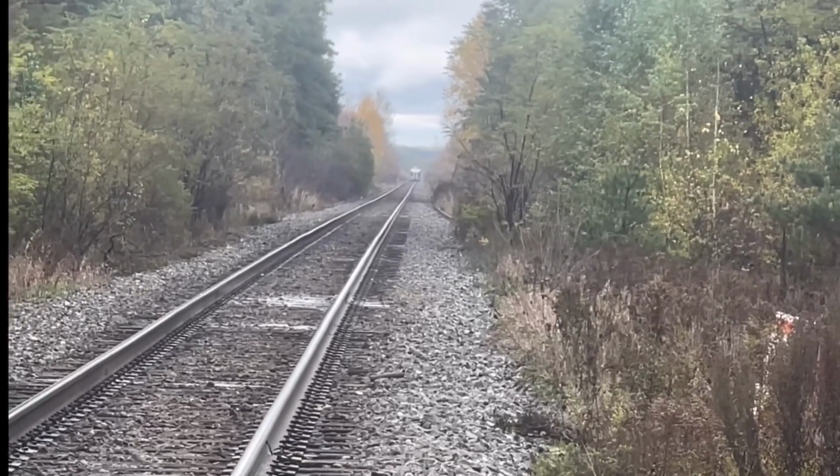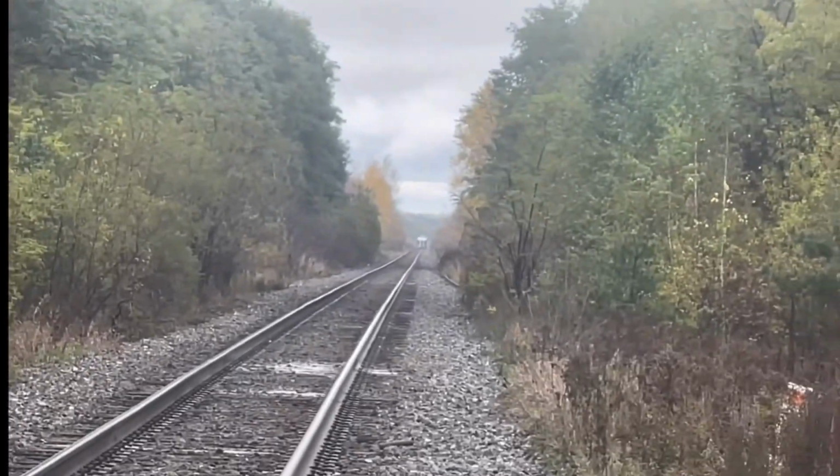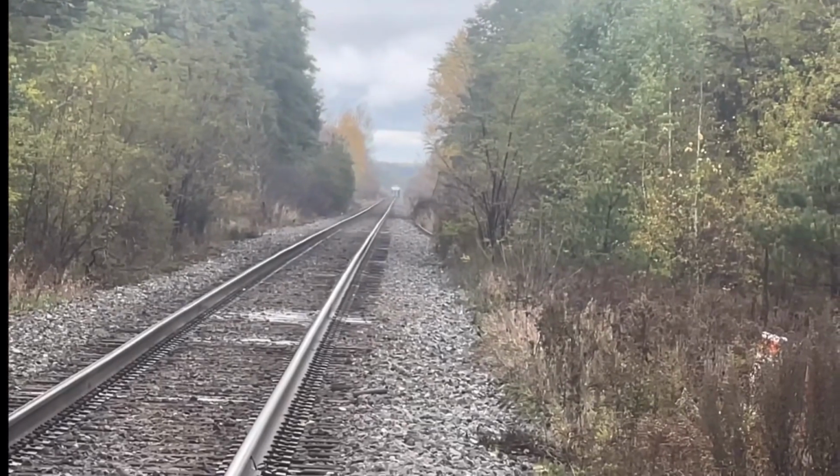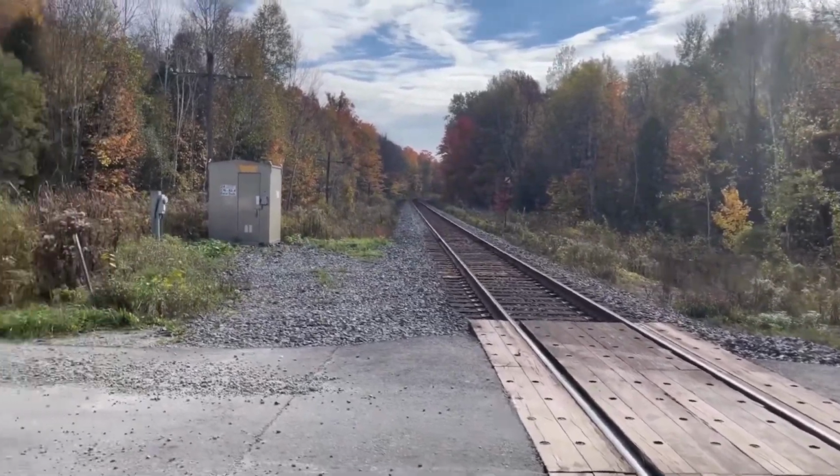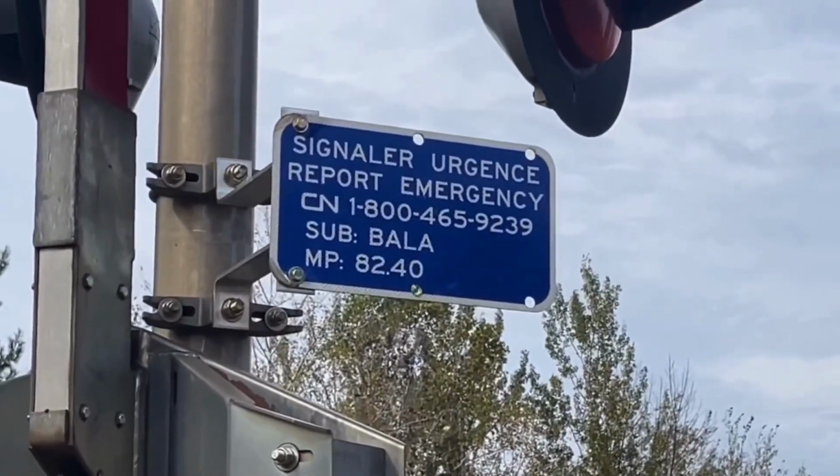But overall for this place, I highly recommend it and you should check it out because not many people actually filmed here. Coming in at number 2, we have a Line 2 crossing in Rathburn, which is on mile 82.30 on the Ballot subdivision.